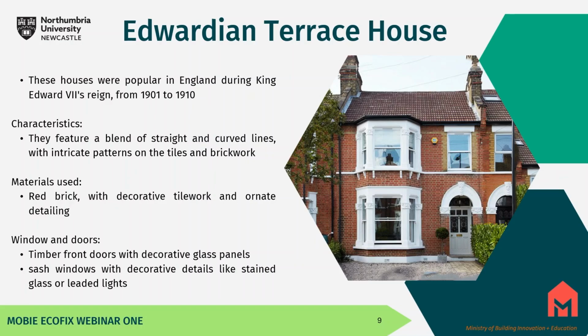Overall, Edwardian terrace houses represent a continuation of the trend towards larger and more comfortable middle class housing that began in the Victorian era. They were designed to provide more space and light and to incorporate new technologies and conveniences such as electricity, indoor plumbing, and central heating. The architecture of Edwardian terrace houses reflects the changing social and cultural values of the time and is an important part of the history of domestic architecture in the UK.